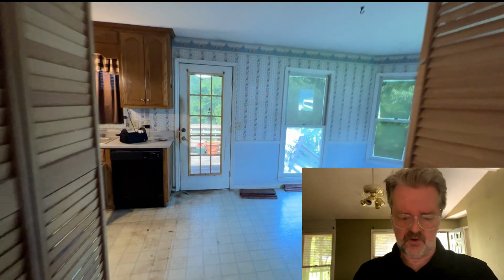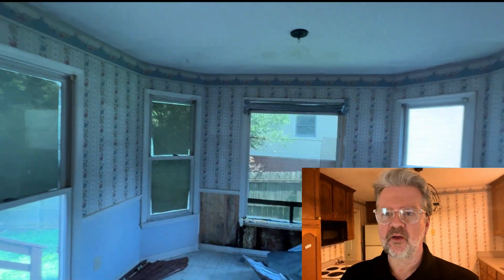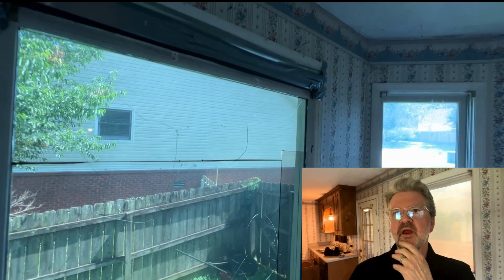So if we come in here, all right, here is the dining area. Again, popcorn, paint, flooring, windows. I mean, this is the kind of damage that this house had. There's a broken window there.